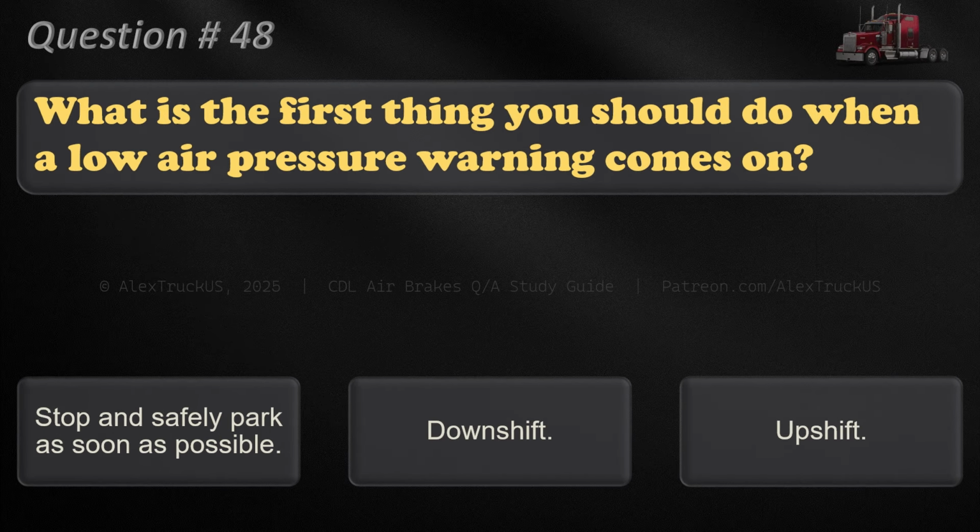Question 48. What is the first thing you should do when a low air pressure warning comes on? Stop and safely park as soon as possible. Downshift. Upshift. The correct answer is stop and safely park as soon as possible.